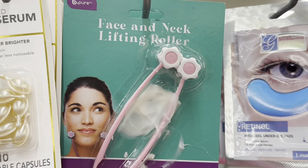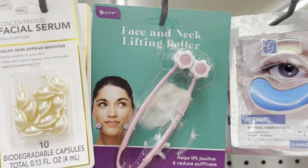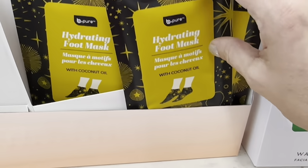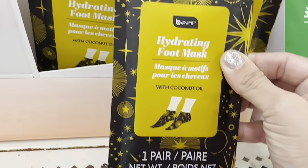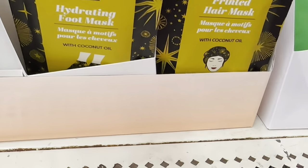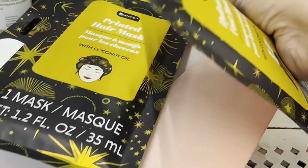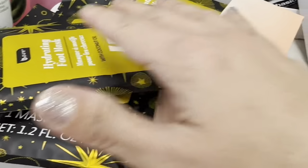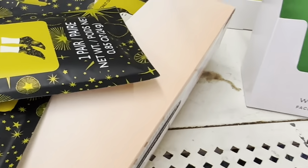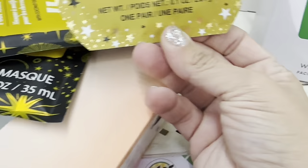This Be Pure Face and Neck Lifting Roller. Lifts jawline, reduces puffiness, allegedly. These Be Pure Hydrating Foot Masks with coconut oil in this pretty printed color. So they have the foot mask. They have the hair mask here also with coconut oil. If you want to make a little pamper-yourself matching kit, it can also go with this, if you've seen these. Different, but it goes.